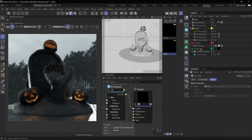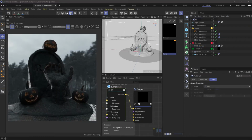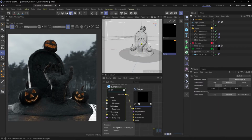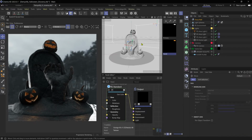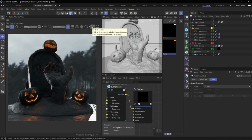Let's see, where's our camera? Head back to object. On the focus object, we can bring our null in and then rename the null. And now we can use the place tool and place that null right in the middle of our hand here. There we go. Awesome. So that's a very easy way to really start to select your focus areas in your scenes, is to just place a null in the scene and then use the place tool to place that directly on your object. Works a little bit easier than focus picking, especially if you're moving your camera and doing a lot of exploration.